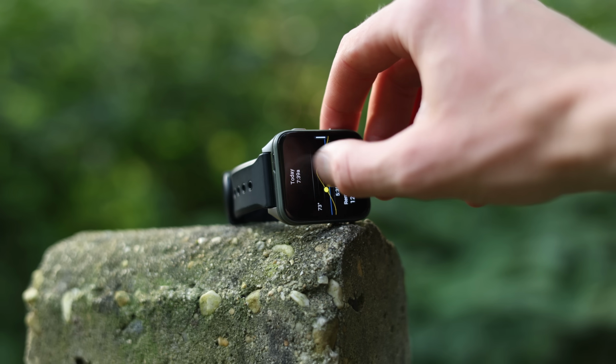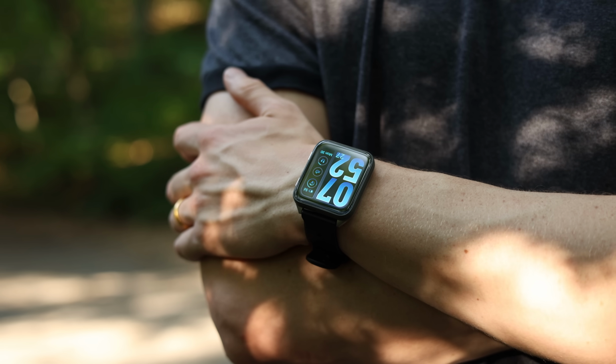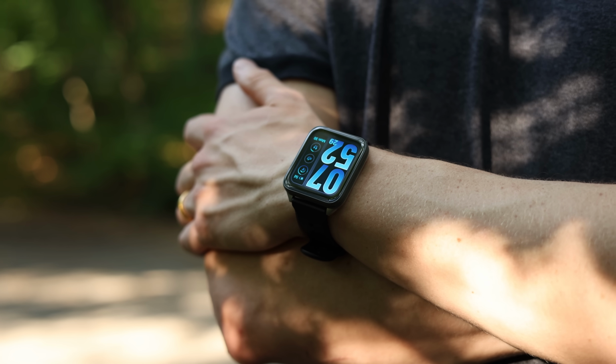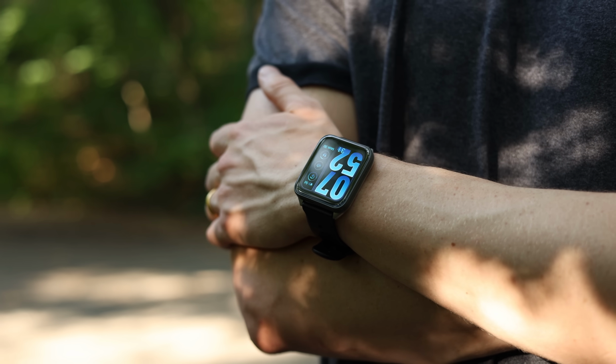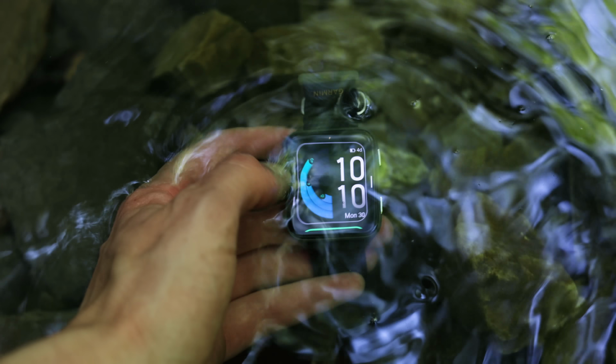There are some things missing on here. Like I said, LTE. This also has no ECG, which is really surprising to me. No dual band GPS. It doesn't have impact load, running economy, running tolerance, and it doesn't have the same waterproofing you might have on some other devices, as I mentioned earlier.